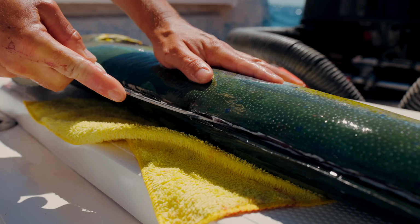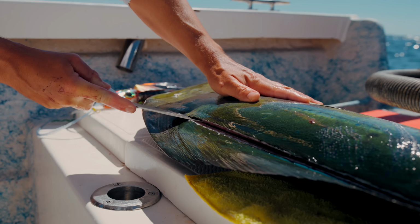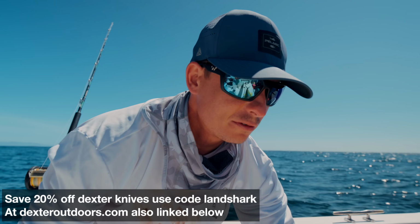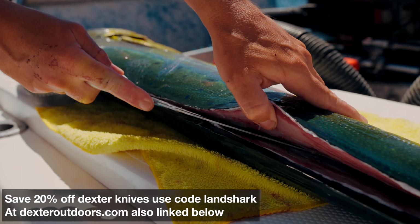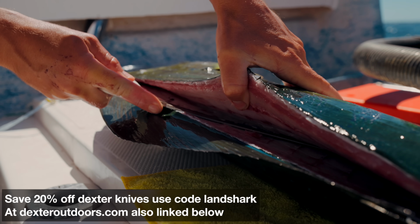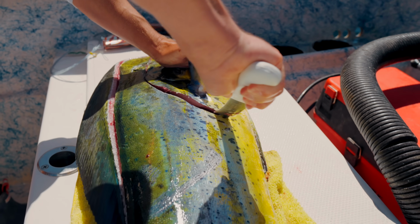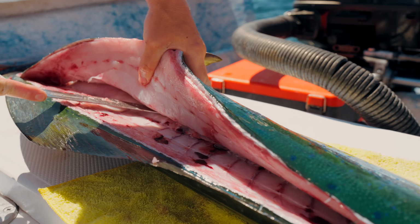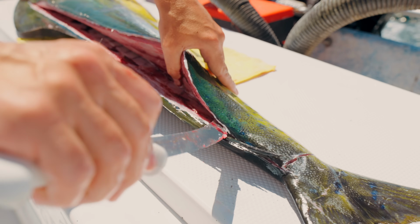For all pelagic fish, dolphin, tuna, wahoo, kingfish, basically anything with really thin skin, I really like to work from the tail to the head on that first cut. I find you make the least amount of mistakes. Gotta break through the pin bones of the mahi. Once I get to the backbone, I'm just gonna free up this meat.